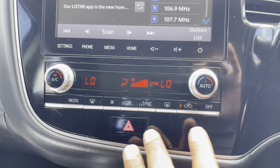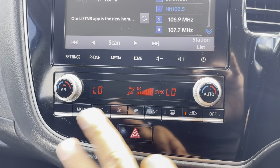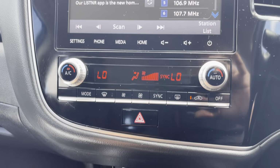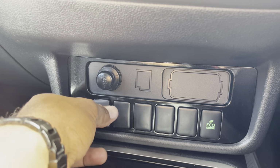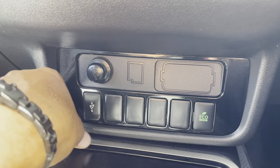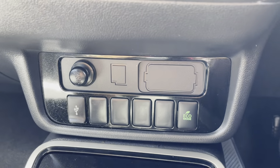Looking at the air conditioning, so it's got a dual climate air conditioning from passenger and driver side. And then underneath that there as well too, you've got your USB point that you can plug in here and use that as your USB, but also your eco button, as in for economy.